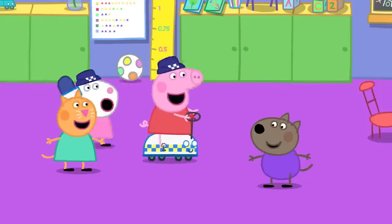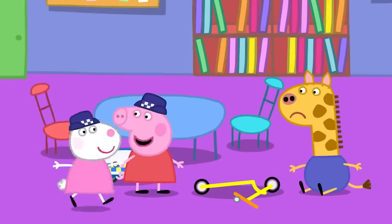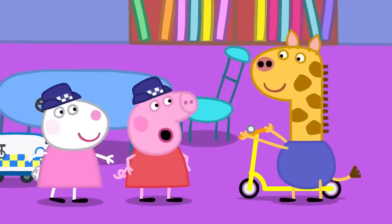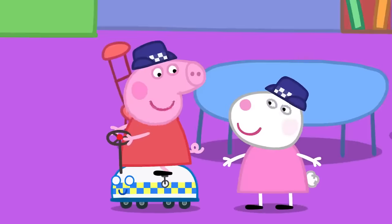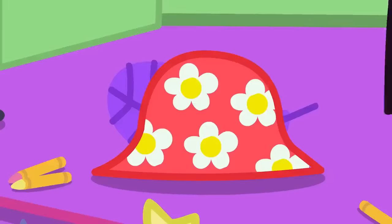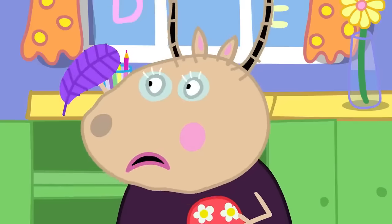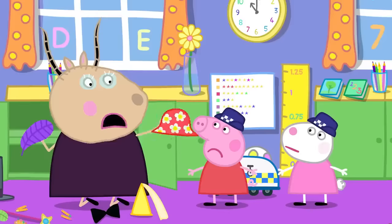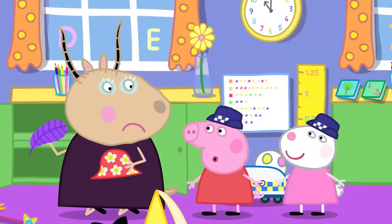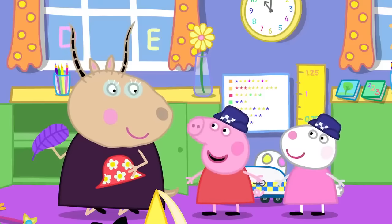Peppa and Susie are pretending to be police officers. Police! We'll help you! Thanks, police officers. You're welcome. Now we must get back to solving crimes. Nino! Bye. Nino! Oh, my! What is it, Madam Gazelle? I think my special pen has gone missing. This sounds like a mystery. Don't worry. Me and Police Officer Susie will solve the case.